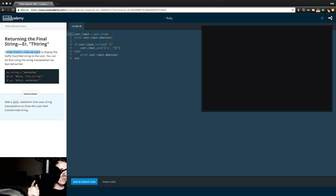Home stretch. Now we want to display the Daffy Duckified string to the user. You can do that using the string interpolation we learned earlier. My string equals... print my string. Cool. Good, good, good. Instructions. Add a puts statement that uses string interpolation to show the user their transformed string.